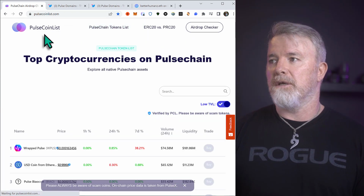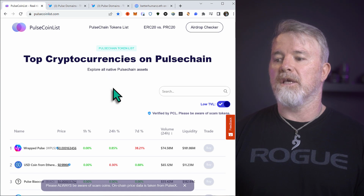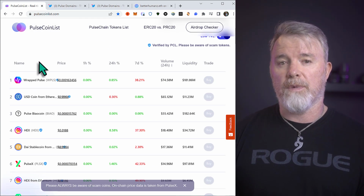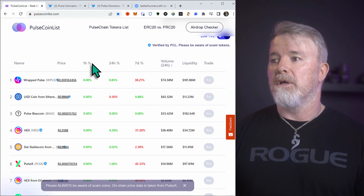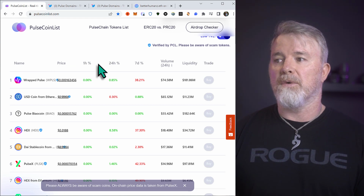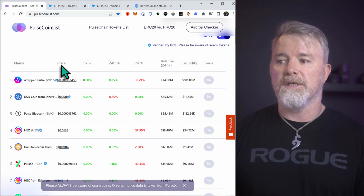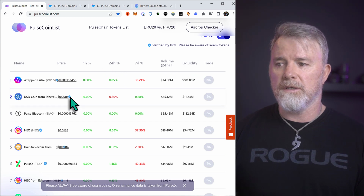So just coming back to here, this here shows all the actual tokens that are currently on the Pulse chain. Okay, so what I like about this is it's showing, you know, the total liquidity. And see this little blue check mark here?